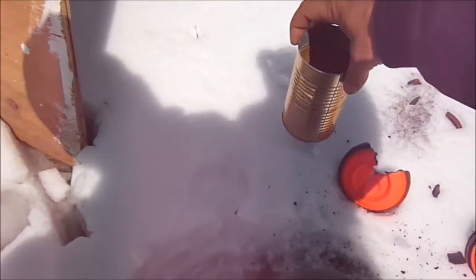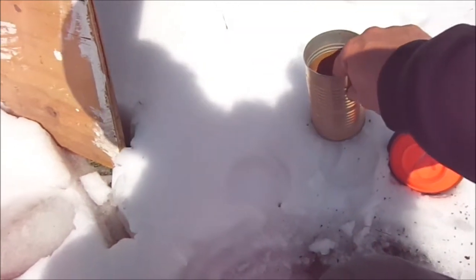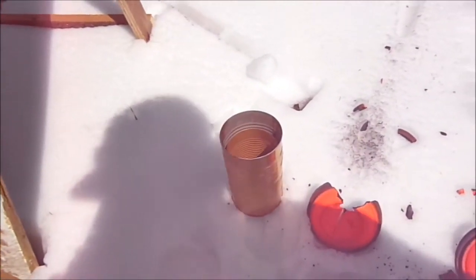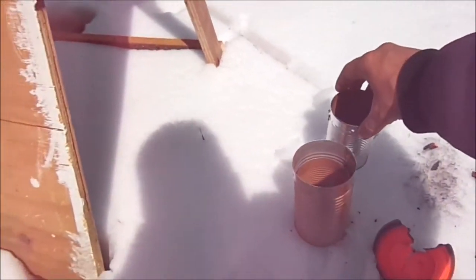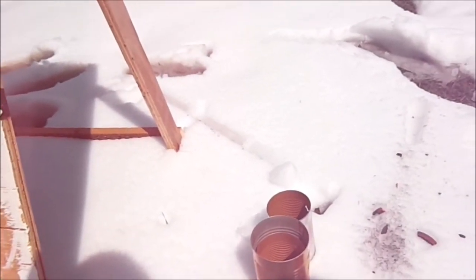I think if I give her another go on this and line it up just right, maybe get a solid hit on the thing, I don't think it'll be the same outcome here. I think it'll penetrate all the way through the double can, and just for shits and giggles, we'll put this one behind it too. Alright, so let's see what happens there.